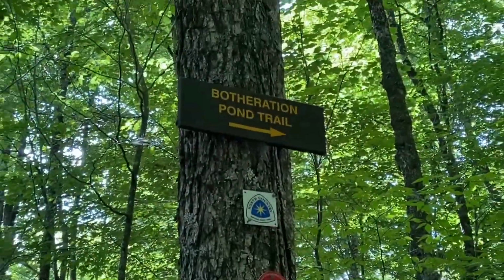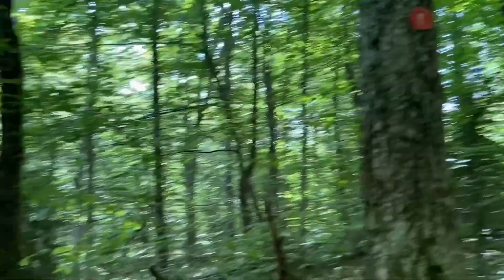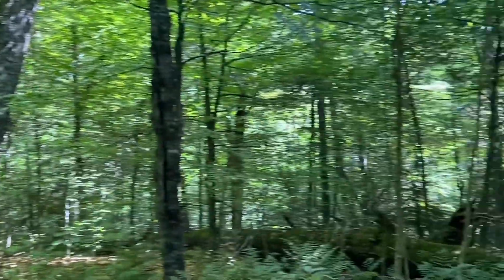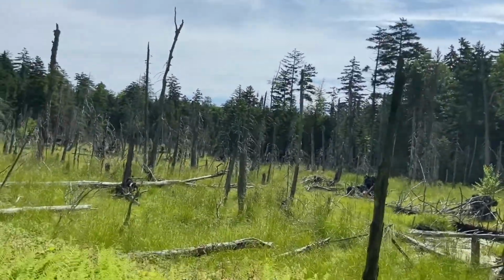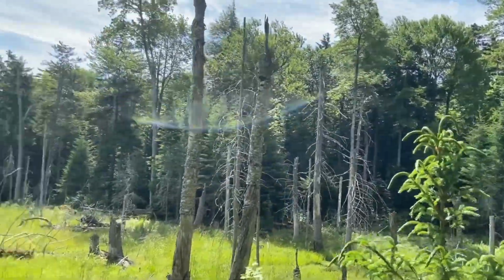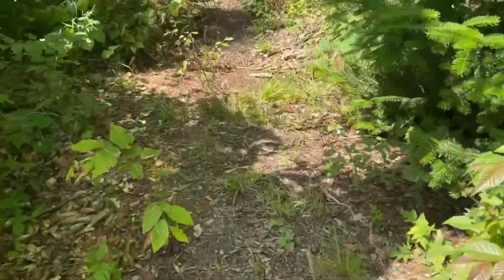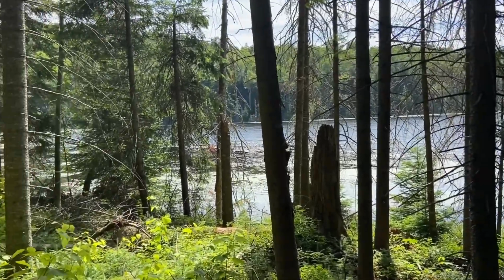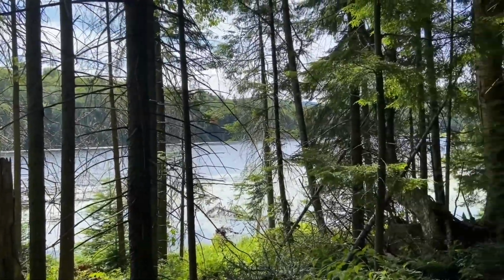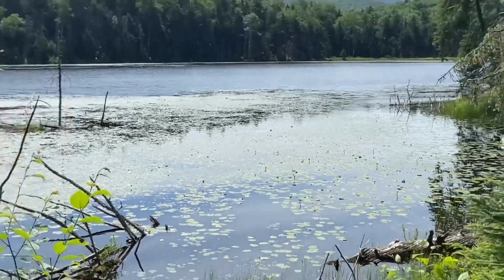All right, we got roughly half a mile or so left to go, but this is where I'm at so far. Really pretty. This area is pretty cool. So I thought I would show you. You guys, we're so close. There's the pond, Botheration Pond. She is a beauty. Wow. You can even see the little lilies. Wow.